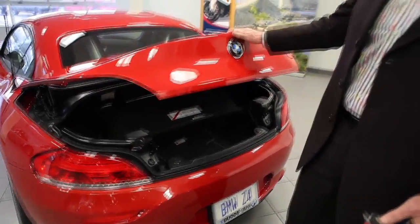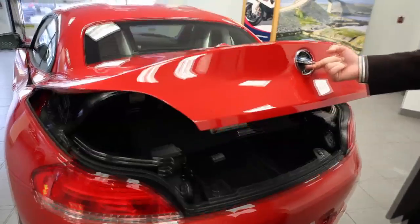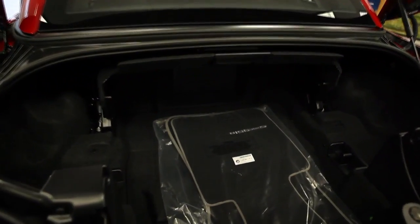How many cars have a trunk release like this with a handle? You can get 2 full sets of clubs in that trunk.